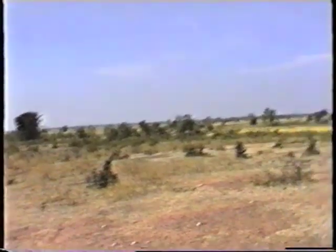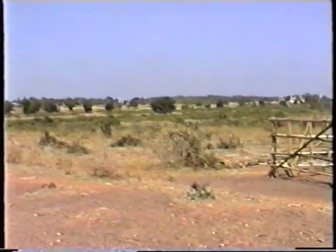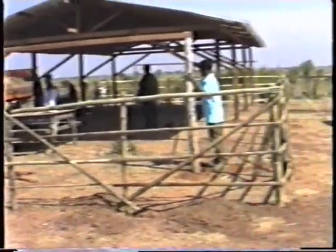Wow, extraordinarily large, wonderful site, and today we are finishing off the roof, putting up the extensions to the roof and the doors.